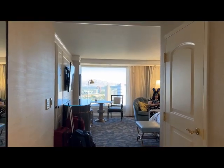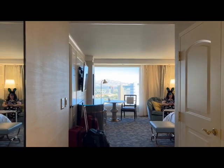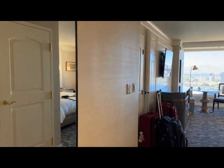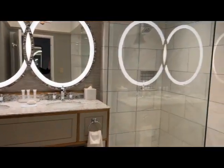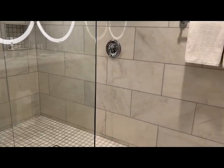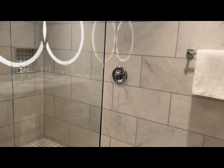Hello everybody. We are staying on the 25th floor in the Bellagio in Las Vegas, and we decided to take a little room tour. This room is comped, believe it or not. My friend Raven got a really nice deal, with a gorgeous bathroom, man.